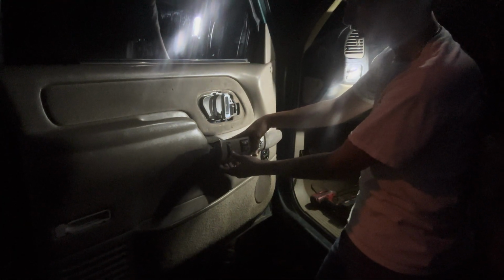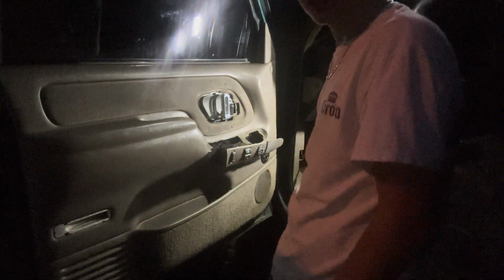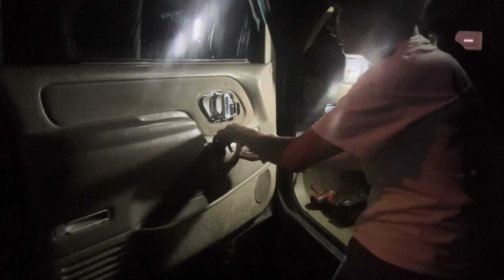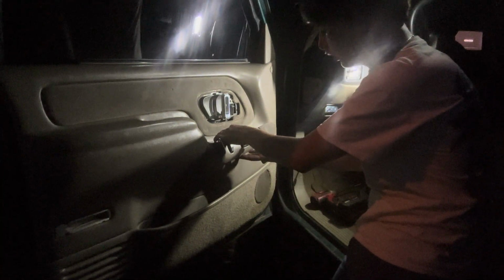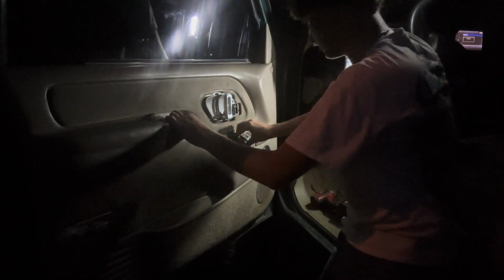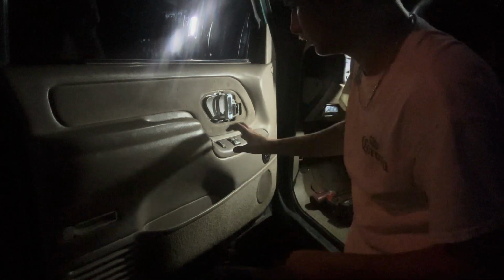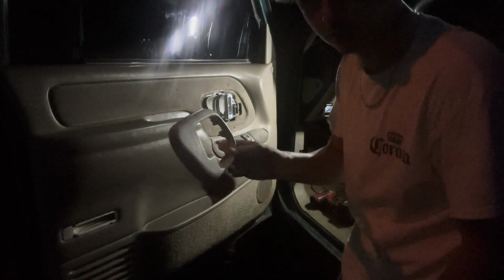Before you reinstall this, I would recommend hitting your lock and your unlock button just to make sure that you put your connecting rod back in right and everything works smooth. I would even go as far as putting your key back in, turning it one switch over, and making sure that your windows work. After that, you just want to reinstall this electrical switch panel. Make sure everything snaps back in place. All right, last piece of the puzzle after you reinstall this electrical switch panel is just to put your bezel back on.